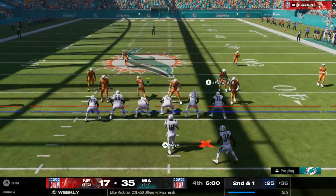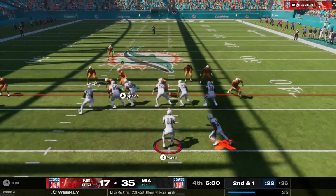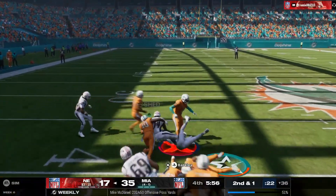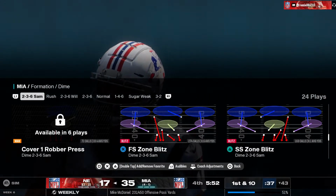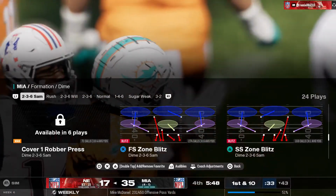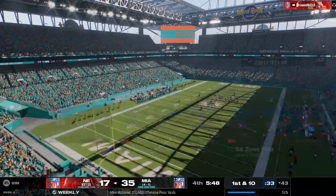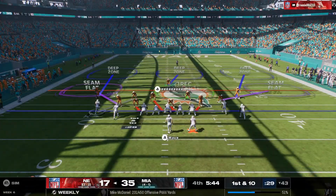A good spot here, 2nd and a yard. Here's a handoff to Barkley running left. And he's going to have a Patriots first down. The tackle made at about the 43-yard line. This offense, they're not interested in taking the deep shot here. 2nd and short, the way they're running the ball, pound the rock, reset the downs, and just keep the drive alive.